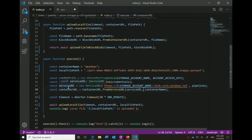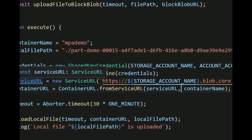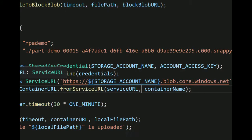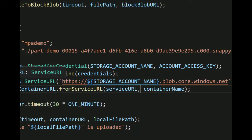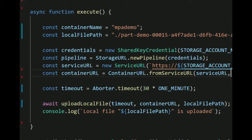Next, I'm going to specify the target, which is the service URL that goes to my storage account. You can see that it's going to storageaccount.blob.core.windows.net, so it's accessing the Blob endpoint. Last, I'm going to call into this upload local file. It will directly upload the file from my local device to Blob Storage. And in this case, it uploads this Parquet file into a blob.